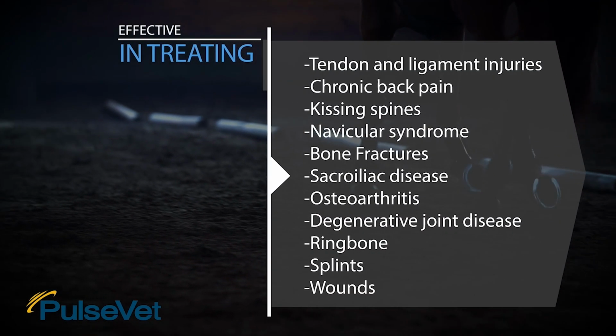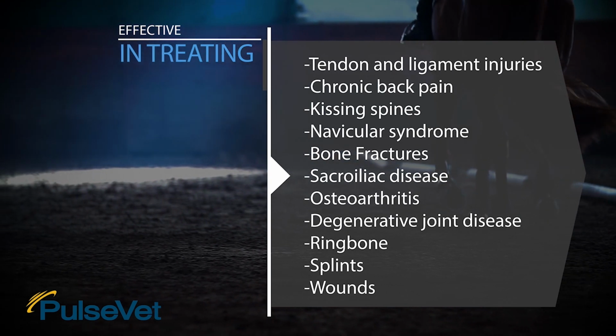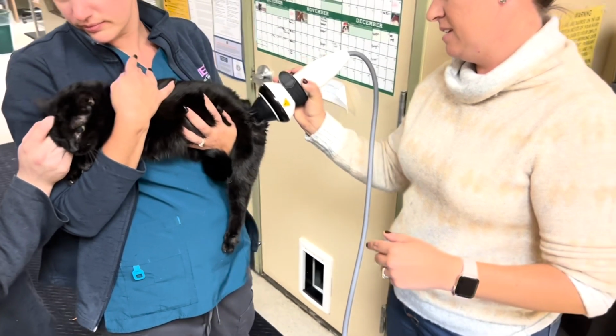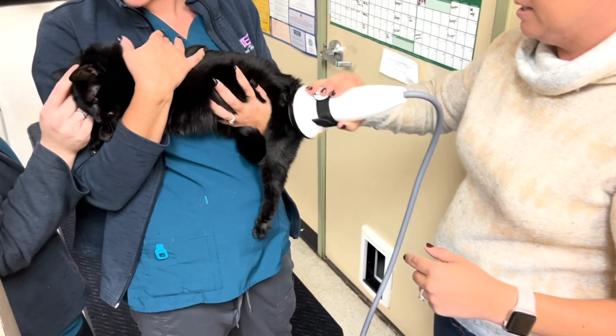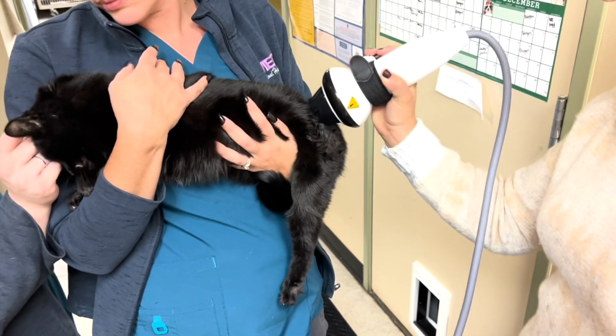And it works for all sorts of musculoskeletal indications in our patients. So bone healing, if we have fractures, if we had a surgery, our soft tissue injuries, so tendon or ligament injuries like shoulder injuries, partial cruciate tears in our dogs. And then chronic pain and OA is kind of the biggest category. So anywhere that you can get arthritis, you can use shockwave therapy, and it helps to control the pain and inflammation. And it's actually been shown to slow the progression of disease. So it actually helps to slow that cycle that we get into once we start having arthritis in the joint.